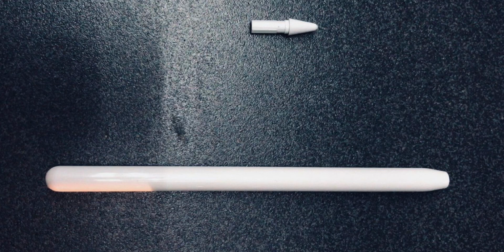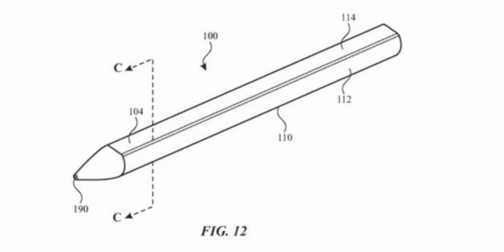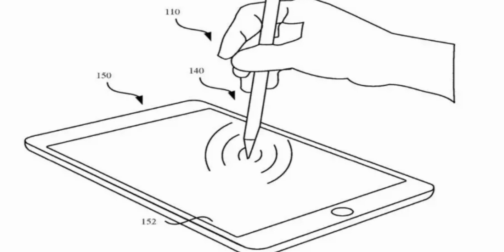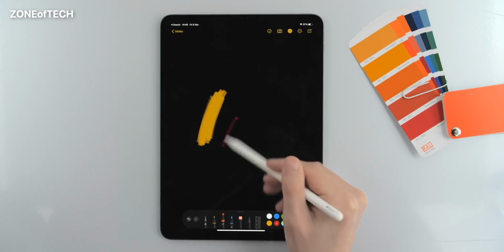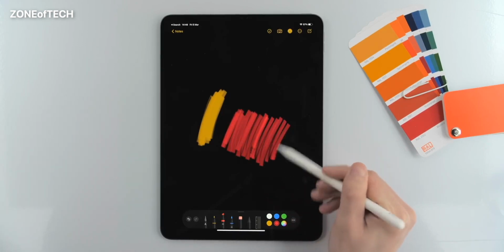We also got an Apple Pencil 3 leak, which shows that Apple could be moving back to a shiny design, and a patent way back in 2020 shows that Apple could be implementing color sampling on the Apple Pencil 3, which is just absolutely insane for designers and illustrators. Just imagine seeing a fun color, literally putting your Apple Pencil on top of that color and then drawing. That would totally change the game for illustrators, for designers.